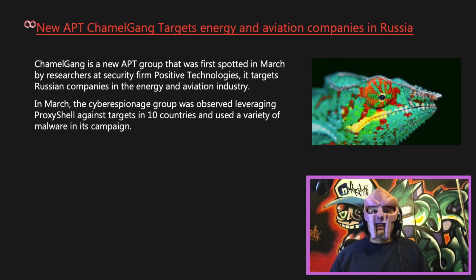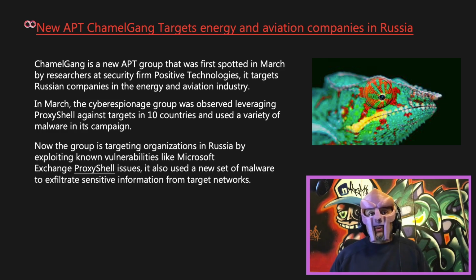In March, the cyber espionage group was observed leveraging ProxyShell against targets in 10 countries and used a variety of malware in its campaign. Now the group is targeting organizations in Russia by exploiting known vulnerabilities like the Microsoft Exchange ProxyShell issues. It also used a new set of malware to exfiltrate sensitive information from target networks.